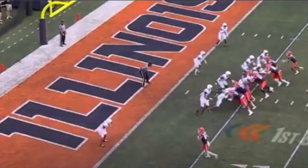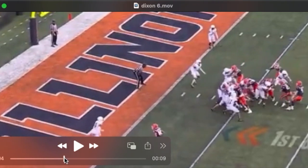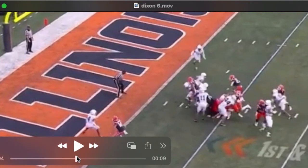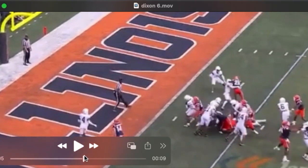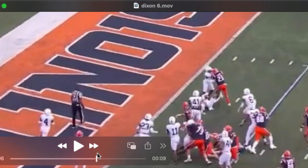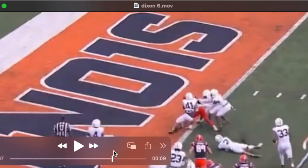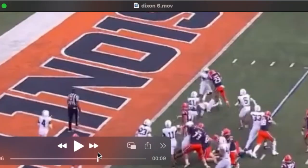The area of Johnny's game that I would like to see him improve the most is his tackling, more particularly his want to. He seems like the sort of player that doesn't mind standing around and watching somebody else make the play. He's not willing to throw his body around. He does miss open field tackles. You can see him here trying to make a strip instead of laying a hit on the ball carrier.